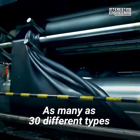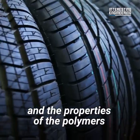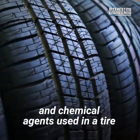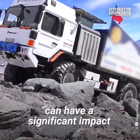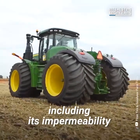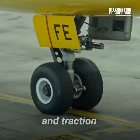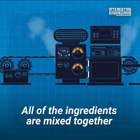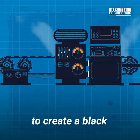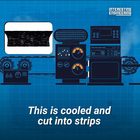As many as 30 different types of synthetic rubber may be used, and the properties of the polymers and chemical agents used in a tire can have a significant impact on its overall performance, including its impermeability, rolling resistance, wear, and traction. All of the ingredients are mixed together to create a black gummy compound. This is cooled and cut into strips.